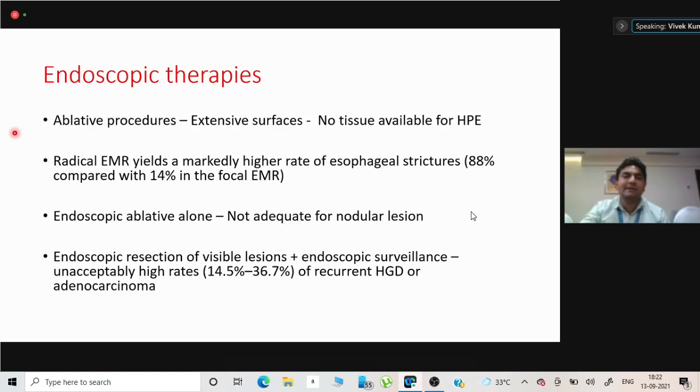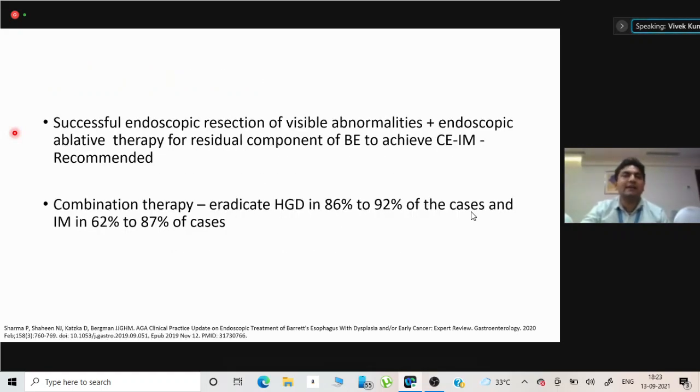So endoscopic ablative therapy alone cannot be used for patients who have nodular lesions. Whereas if we do endoscopic resection alone of the visible lesion and leave the remaining Barrett's metaplastic tissue for surveillance, there are very high rates of recurrent high-grade dysplasia or adenocarcinoma, up to 14 to 36%. So considering all this, the guidelines now recommend that for all Barrett's esophagus, there should be successful endoscopic resection of all the visible abnormalities, and an endoscopic ablative therapy should be used for the residual component of the Barrett's esophagus to achieve complete eradication of intestinal metaplasia.